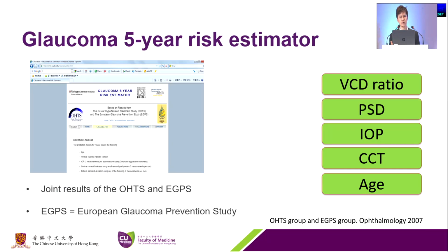You can estimate the risk with the risk scores as shown here. It includes the age, central corneal thickness, intraocular pressure, PSD value, and also the vertical cup-disc ratio. All right, so you can assess that. It gives you a specific percentage of risk of having glaucoma in 5 years' time.